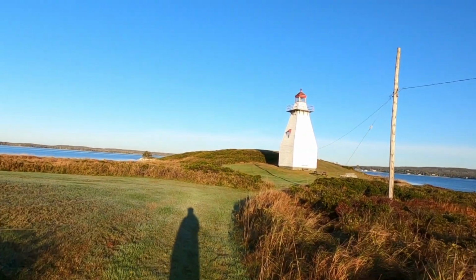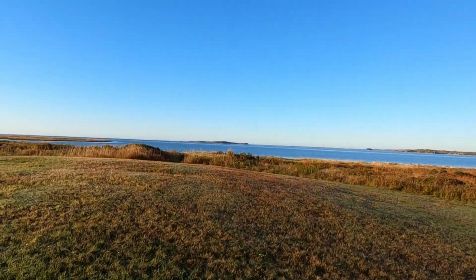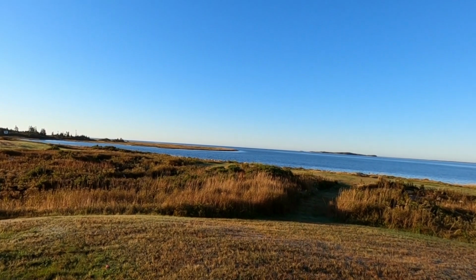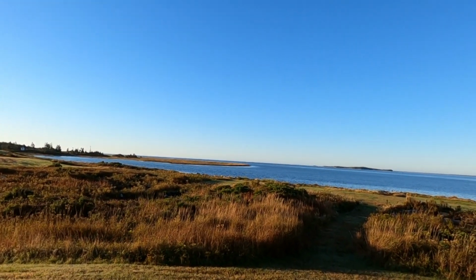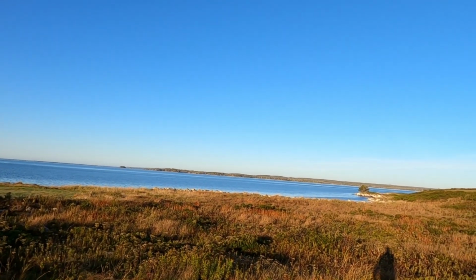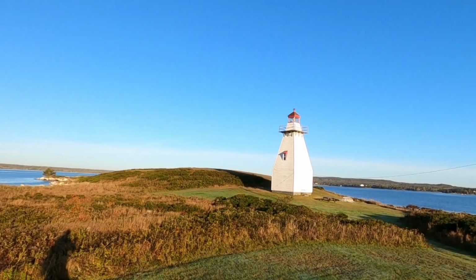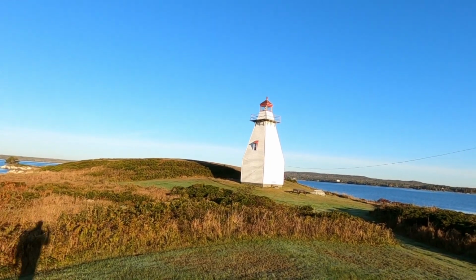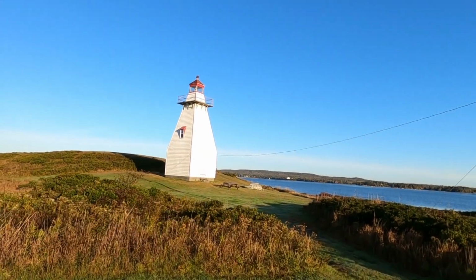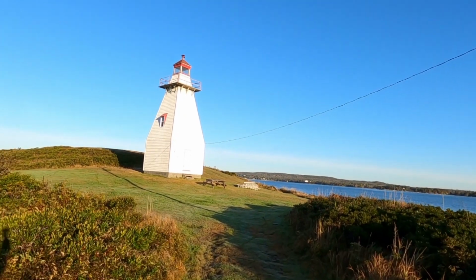And it's quite a nice little place. A lot of birds around. Haven't seen too much of anything else, but a lot of ocean shorebirds. All right, we'll go up, check out this hill, see this lighthouse. Not sure on the age of it. There wasn't a ton of information about it online.